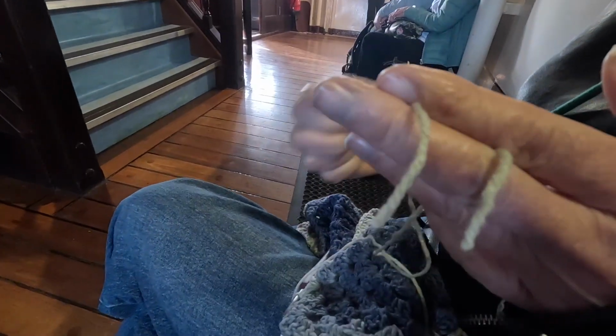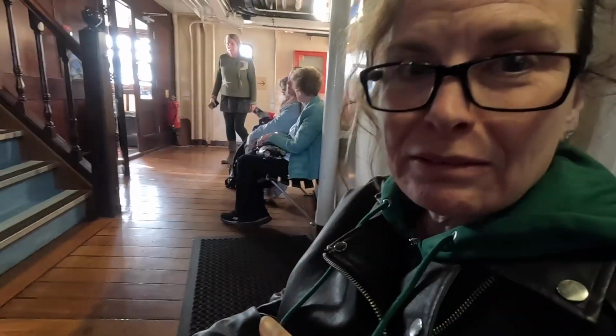Oh no, we have a knitting tragedy. Shoot. Crochet tragedy. That's a bit of a blow, isn't it? She was crocheting away and looked down and there was no wool between her fingers.